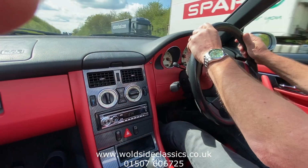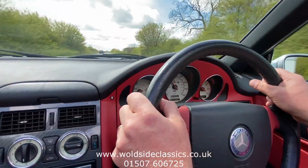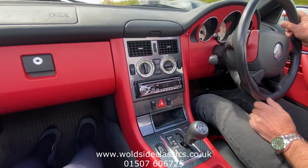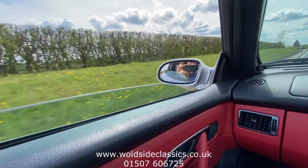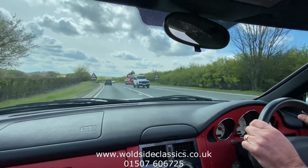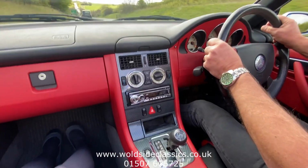So everything working, there's no vibrations on the steering wheel, no warning lights except the fuel warning light which is working. Top down, all electric windows are working on the one-shot system. So ready to enjoy. So there we are, beautiful SLK AMG Pack, first year of production. Low mileage, lovely interior.